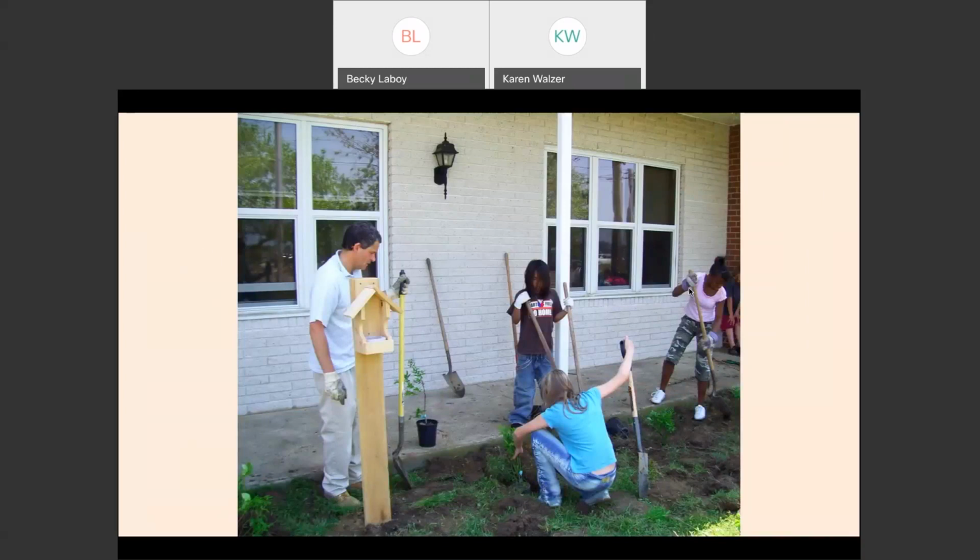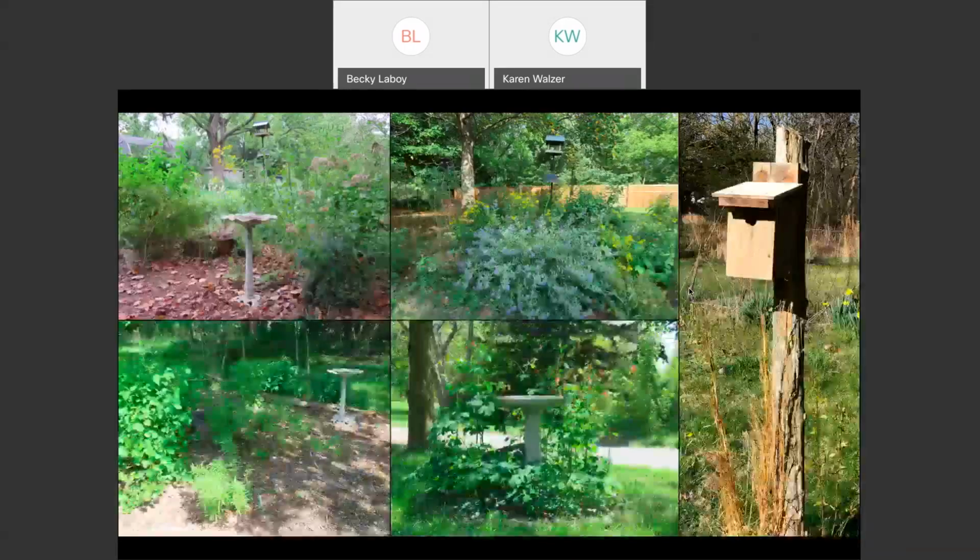Nest boxes, bird feeders, bird baths, strategically placed near classroom windows or in the outdoor classroom area will not only provide food, water, and places to nest for birds and wildlife, they also provide excellent opportunities for student observations. Together with your flowers, shrubs, and trees, these features can add high wildlife value to your garden.